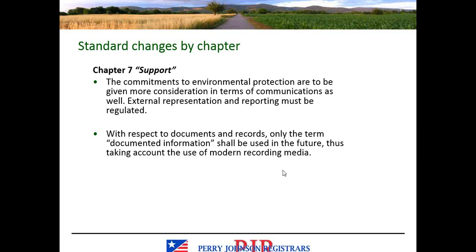Chapter 7 gets into the support. So the commitments to environmental protection are to be given more consideration in terms of communication. Again, there's a much larger emphasis on that external communication. So making sure that you're reporting everything appropriately, especially when it comes to legal requirements. And then again, it gets into the documented information. Don't read too much into the documented information. Nothing's really changed from what you had before. It just gives you more options and more flexibility on what procedures you have or what forms you have, because a lot of it you can do electronically now.